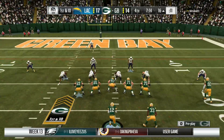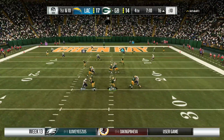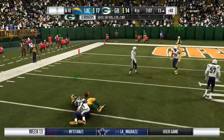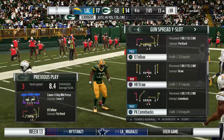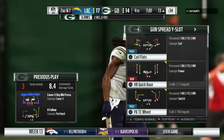319. Inside the red zone here. They'll look to throw. A dump underneath to Jones. And they'll bring him down at the 13-yard line. Give him 3 on the play, and it'll be a 2nd down.